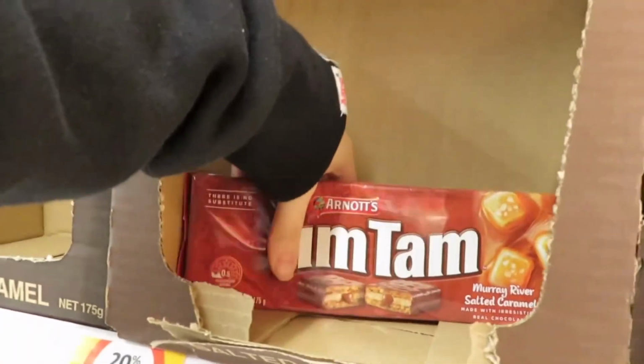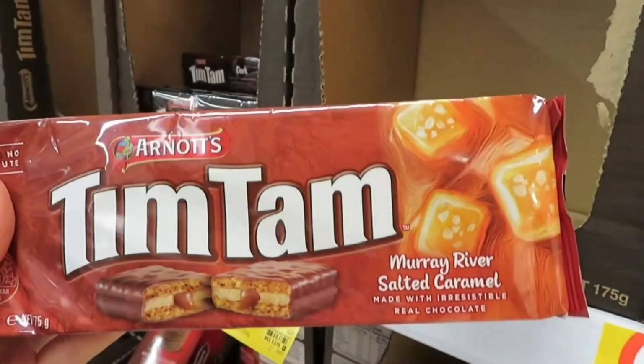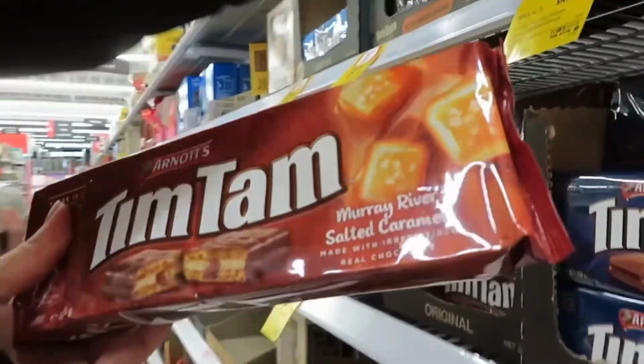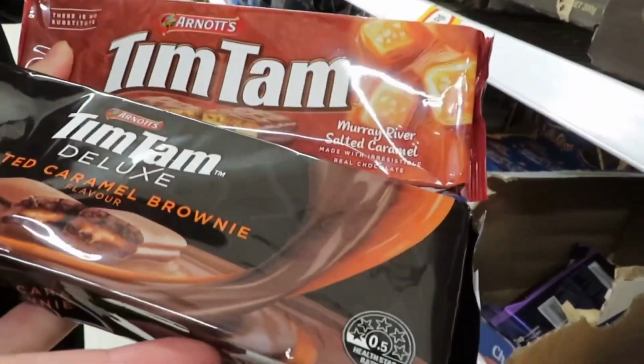Oh, what about this? What about this? It's like salted caramel. Is that too weird? Wait, is it the same as this one? What's the difference? This one's like a caramel brownie. I don't know, the one you're holding looks a bit fancier.